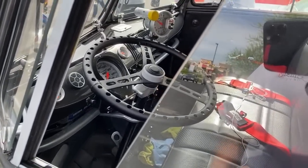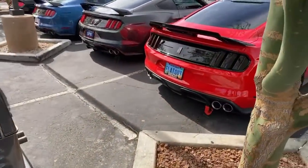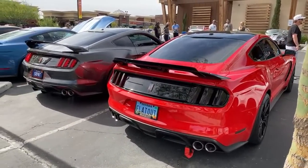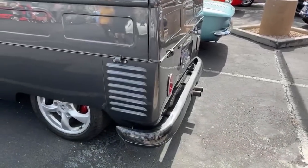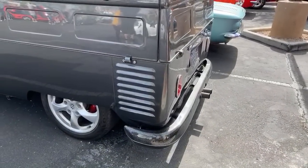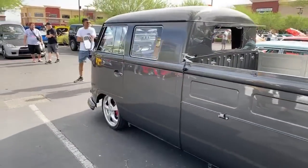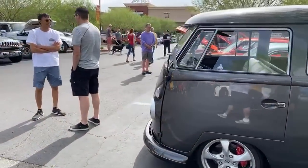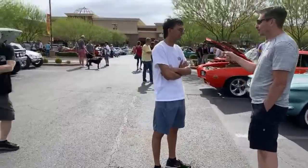That's nice. This is a race double cab, I guess. See, the back of the new Mustang looks all right. He don't have his deck lid open, but look at that. He's got carbon fiber bumpers. I know. Original's nice, but custom is cool too. As long as you're not screwing up an original. See him roll out in the Corvair.